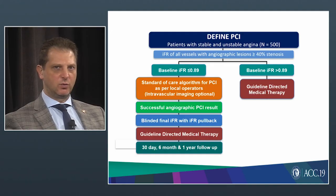So Alan, tell us about DEFINE PCI. DEFINE PCI was a study that evaluated patients coming in with stable or unstable angina. The total number was 500. It's a multi-center study. We had 27 centers in the US and in Europe. The goal of the study was to assess the percentage of patients with significant residual ischemia.